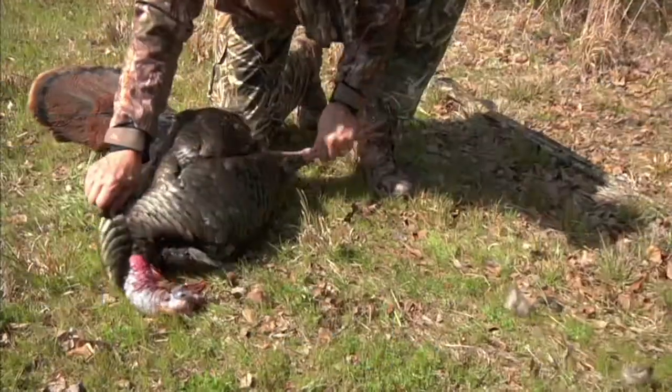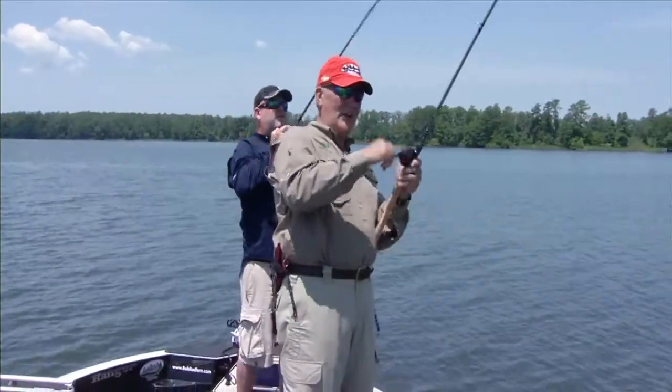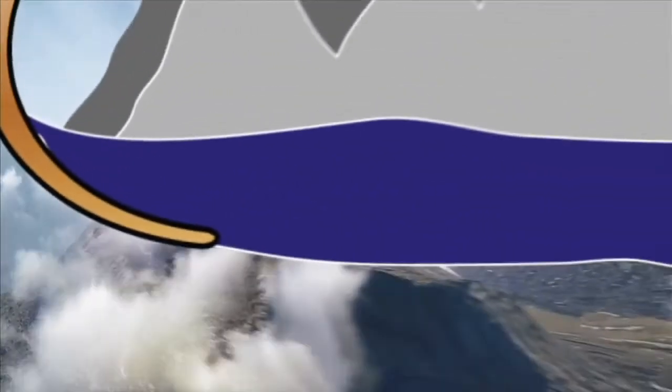Beautiful right there. What I thought initially, he might have been a jay. Fish on. Doubled up, man.